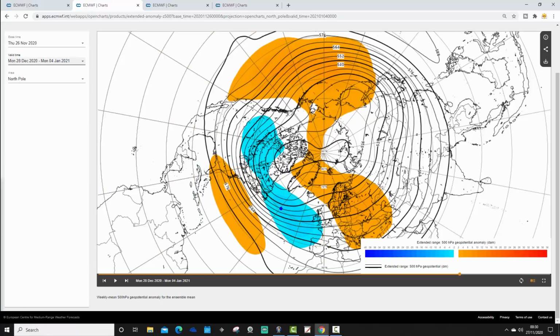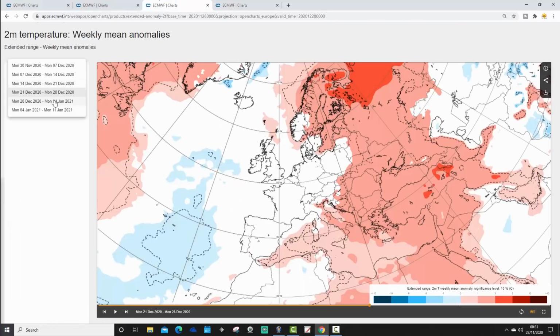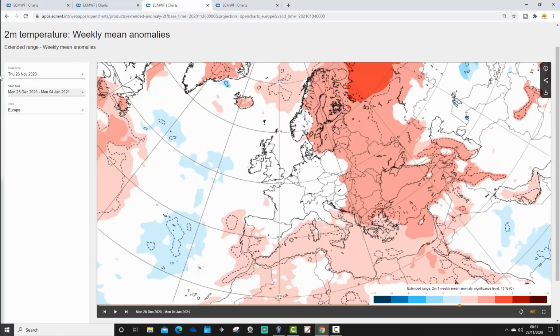Right, so back to business. So this could be a bit of a battleground week around the new year of 2020 to 2021, with higher pressure to the north and the east gradually being forced back by low pressure coming in off the Atlantic. That might be returning us to milder weather, but it could be messy, and you wouldn't totally rule out the chance of something wintry going on in terms of snow during the transition.